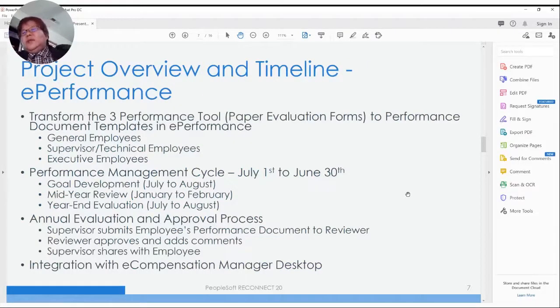So the next thing I wanted to mention was the project overview and timeline for each of the projects. So ePerformance, what we wanted to do was to transform the 3 performance tools. We call them performance tools, but they are actually paper-based evaluation forms. And we have 3 different forms per employee job category and job family, such as general employees and supervisors, technical employees, and executive employees. We have 3 different forms, and we need to transform them to the performance document templates in ePerformance.